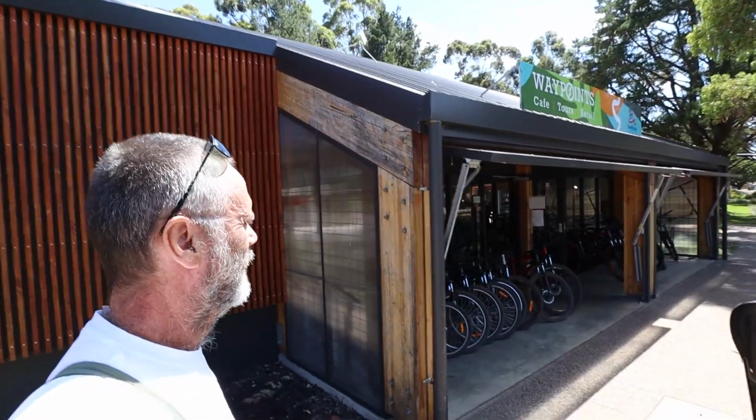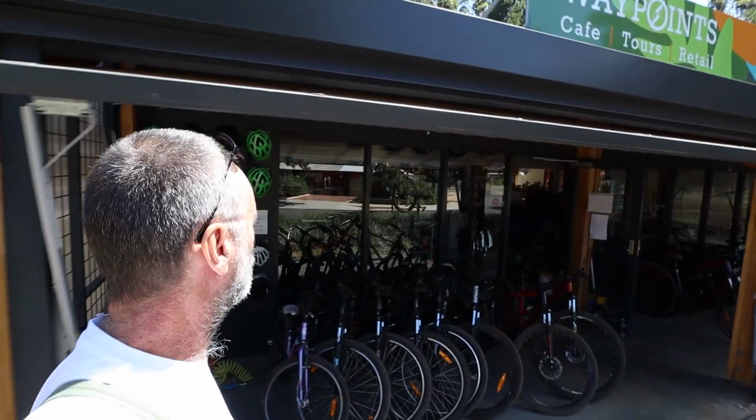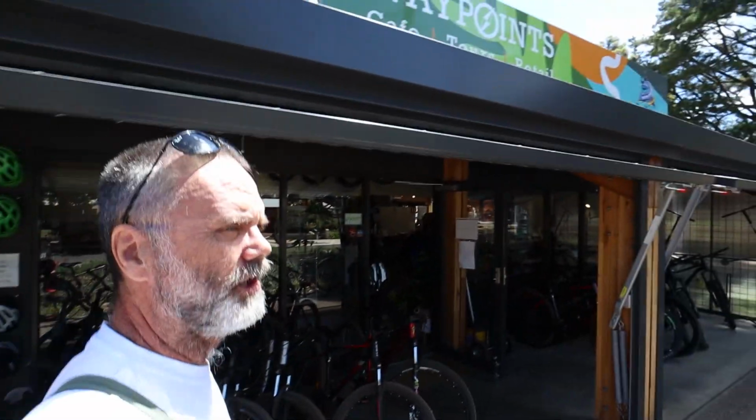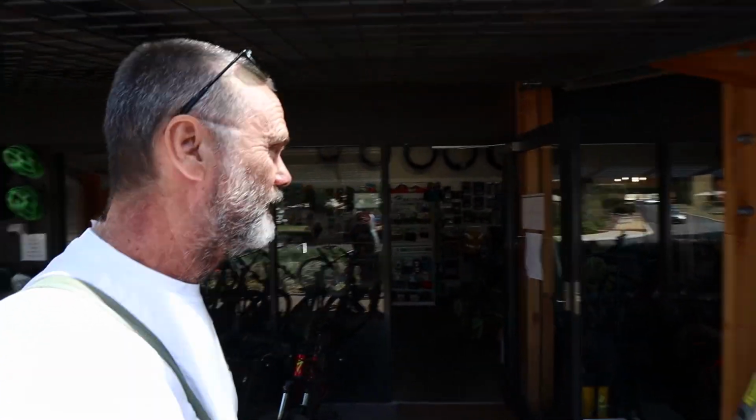And in the same building as the visitor centre is Waypoints. You can rent push bikes here, and they do all sorts of tours and things, and there's a lot of bike trails around here up through the forest. Let's go in and have a look. Come and see us at Waypoints Cafe and Dwellingup Adventures, and we'll look after you.